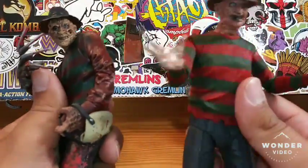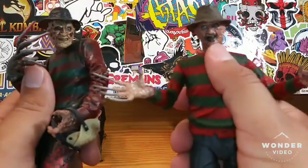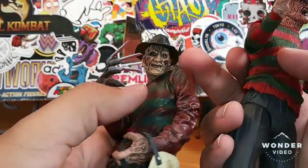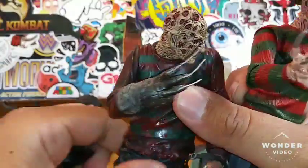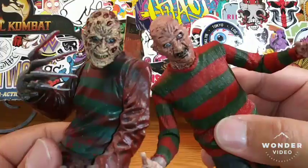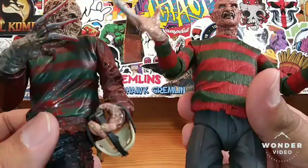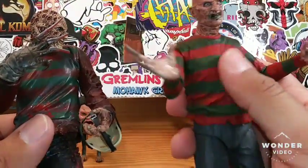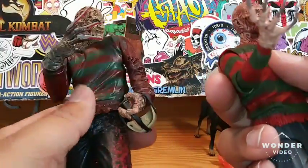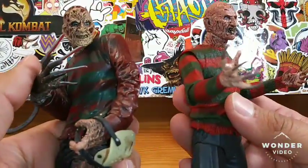As far as the detail goes, I do like the coloring of NECA's Freddy a little bit better. McFarlane's, the detail on him is a little bit better too. You take off his head, his hat, and you see the detail on his head. You see the bloodiness in Freddy's head as far as NECA. And I do like this color of red right here on this Freddy, but I do like the dark version. I like the bloodiness for the McFarlane version. The claws, I like the claw better on this one.